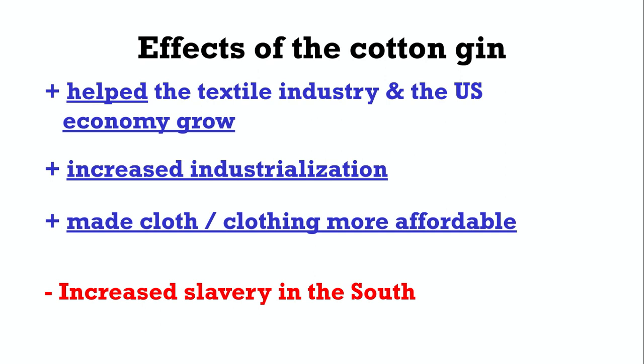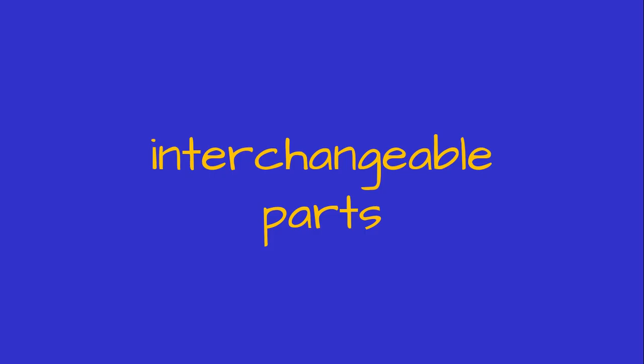One other thing. I forgot the last blank. Eli Whitney also promoted the use of interchangeable parts. Interchangeable parts. We either have or will discuss this, but that is how you spell interchangeable and how you spell parts. You can just fill that in, and we either have discussed it or will discuss it, so I'm not going to discuss it now.